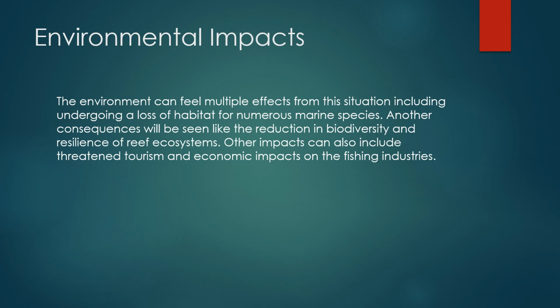So, environmental impacts. The environment can feel multiple effects from this situation, including a loss of habitat for numerous marine species. The less coral reef system there is, the less species and marine life there is. Another consequence will be a reduction in biodiversity and resilience of reef ecosystems. Other impacts can also include threatened tourism and economic impacts on the fishing industries.